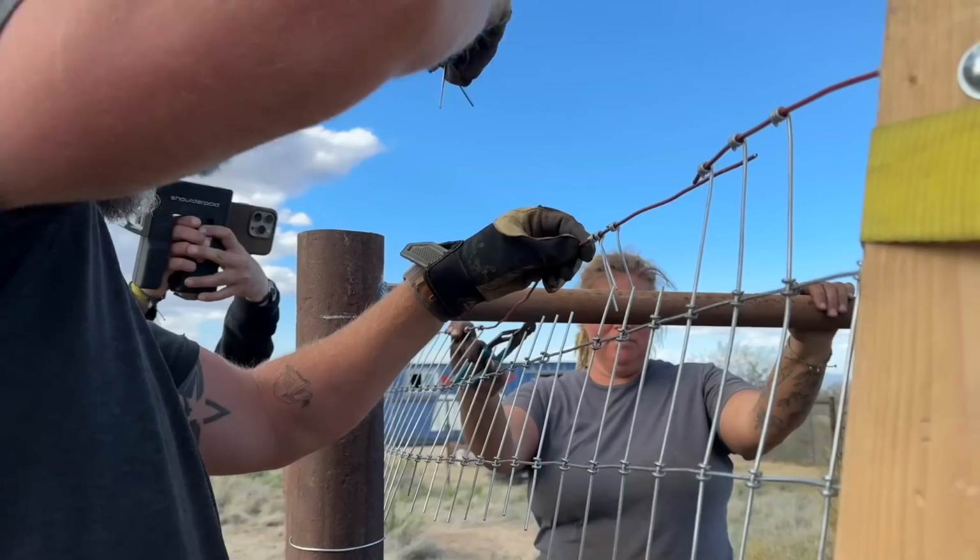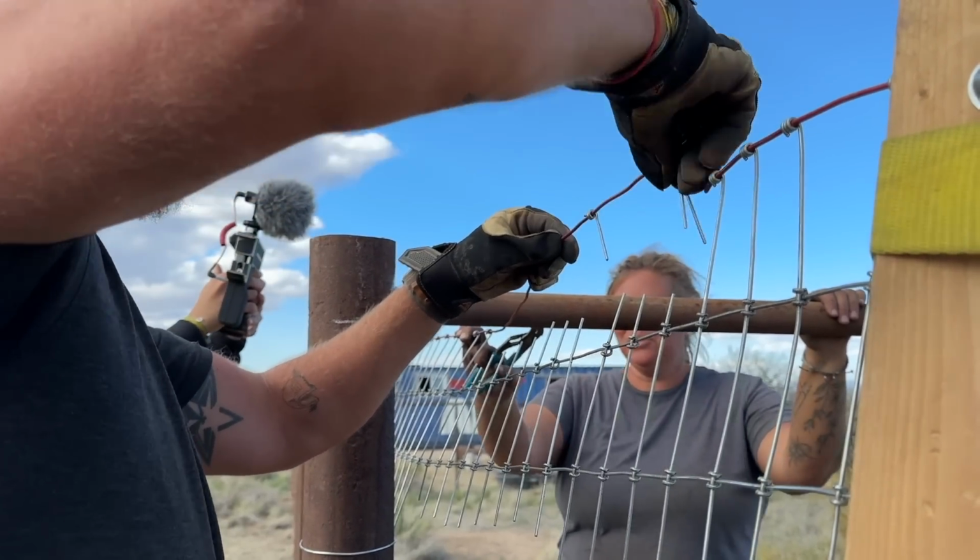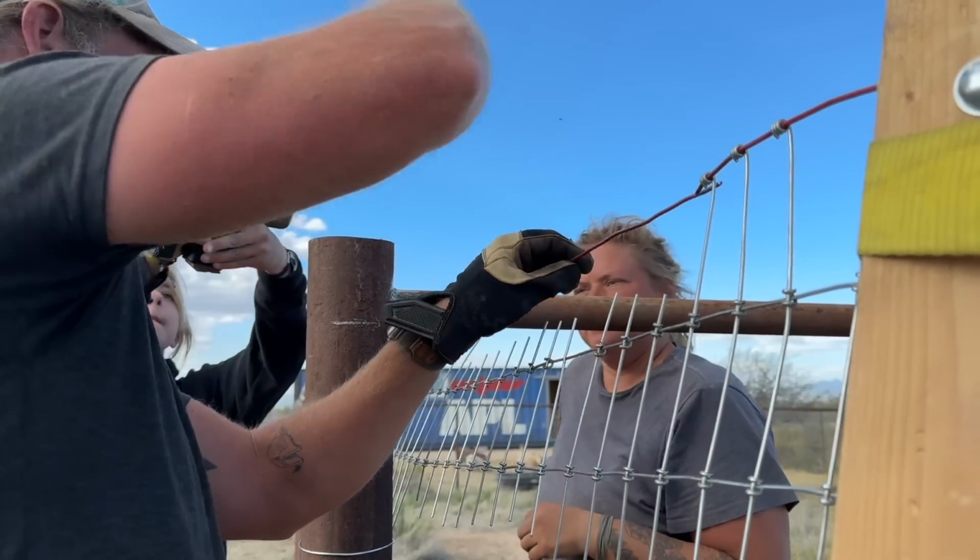Built-in trash can. Doesn't that work great? Perfect.